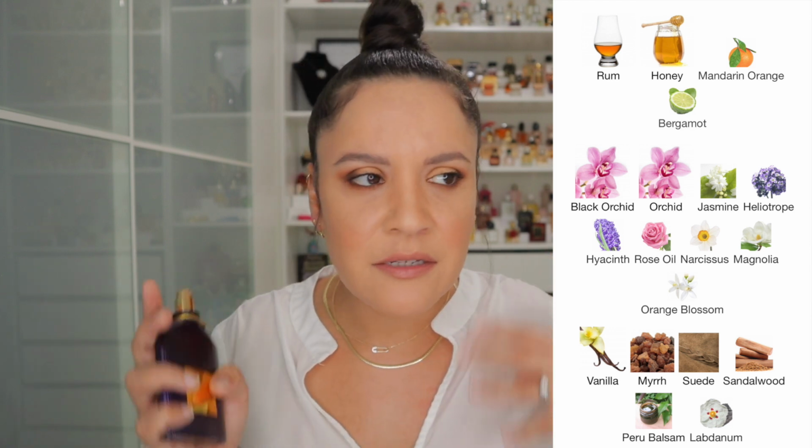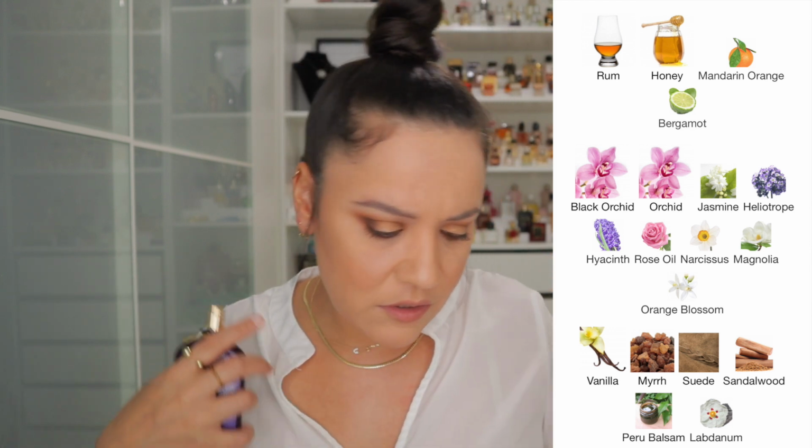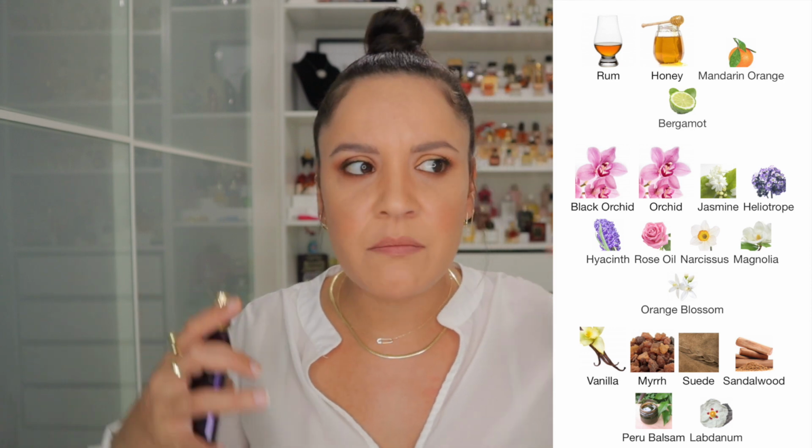That's what I'm getting. This doesn't smell like rose. This doesn't smell like jasmine. This just smells like a very well blended, sweet floral with a slight boozy touch with suede to smooth it out. You have to be into florals in my opinion, but there's something special and different about this one. I think it's the honey and the rum that make this one a little more sexy and grown.